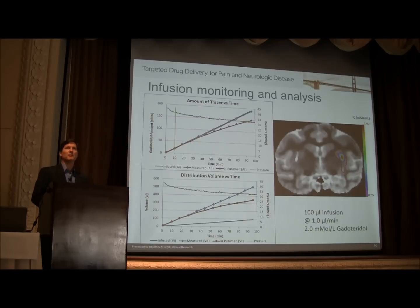In the lower left, rather than amount or dose, we're looking at the volume distribution. Again, we're infusing into the extracellular space, so we expect the volume of distribution to be about 5 times larger than the volume of the infusion. The blue line is the total distribution, measuring everything that I can see. At the end of the 100 microliter infusion, you have about 500 microliters covered everywhere. It's not all within the putamen. The red line is the volume of coverage in the putamen. By the end, we've covered about 55% of the putamen with this one infusion. And looking at the top, the amount of measured tracer outside is only about 21% because it's clustered in the center.